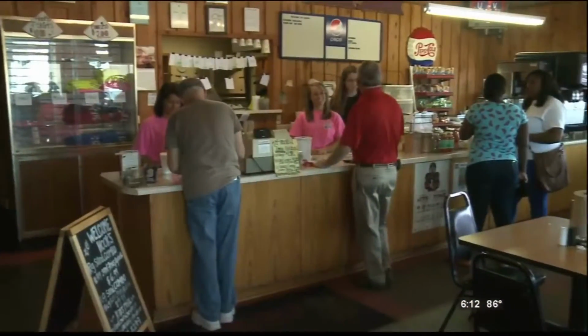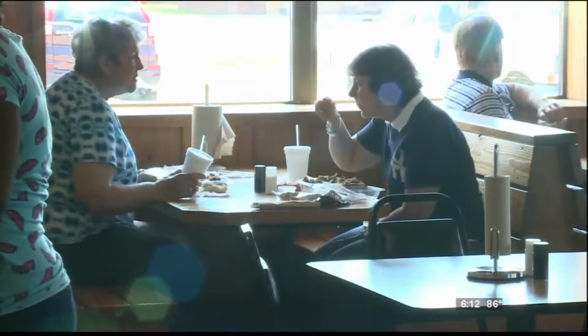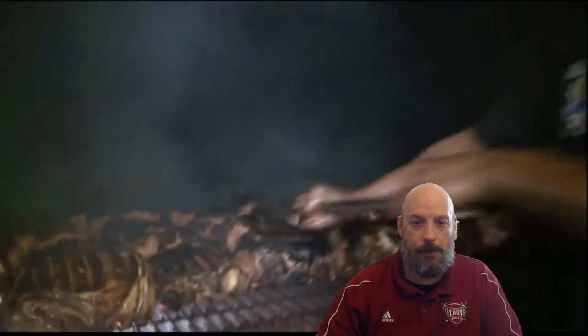I got some North Alabama roots, and I've always enjoyed barbecue North Alabama, and this reminds me of that barbecue as well. I like the sauce on it. It's just a great tender meat, and I love it. On a typical day, folks line up to chow down with barbecue done the old-fashioned way.